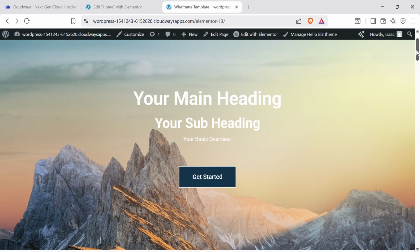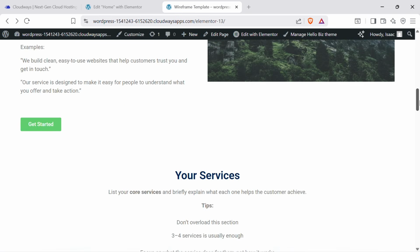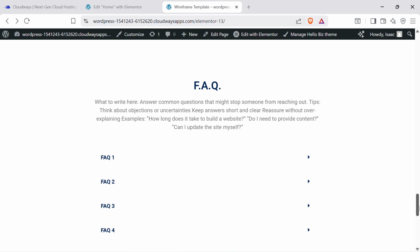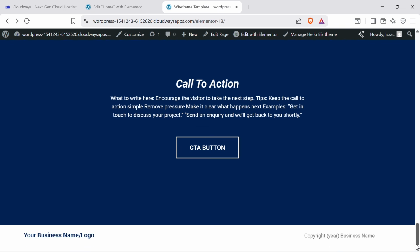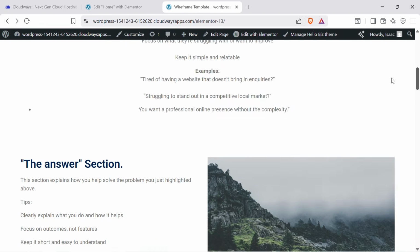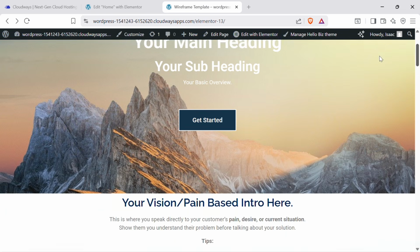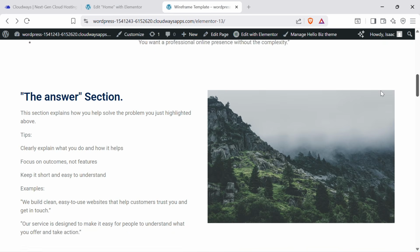Hopefully you understand and see the structure here. A good amount of time has gone into it. It might look basic from a design perspective, but from a copywriting perspective, the actual flow, the user experience and the structuring, this is really powerful for you guys.